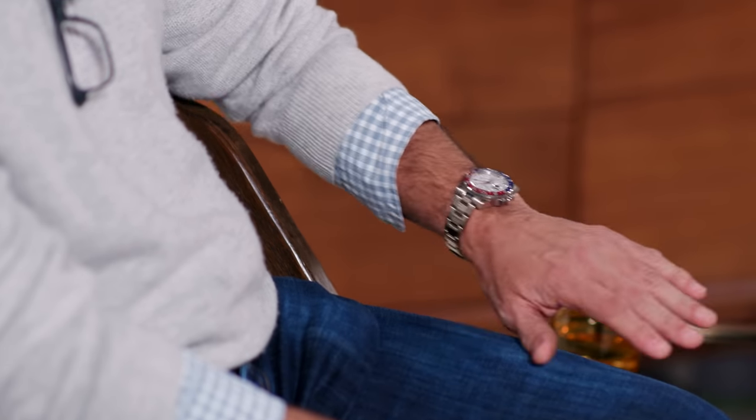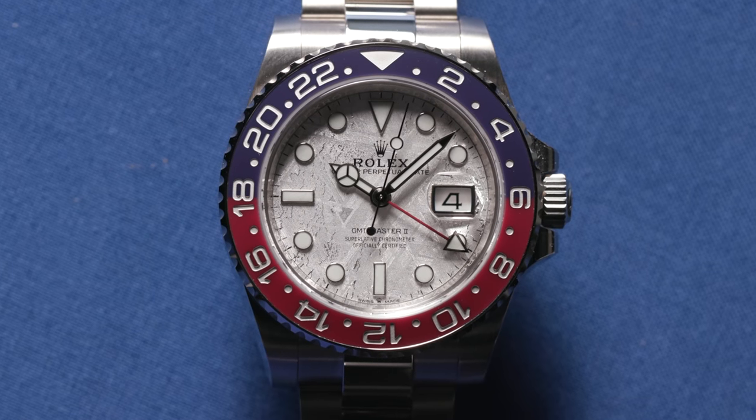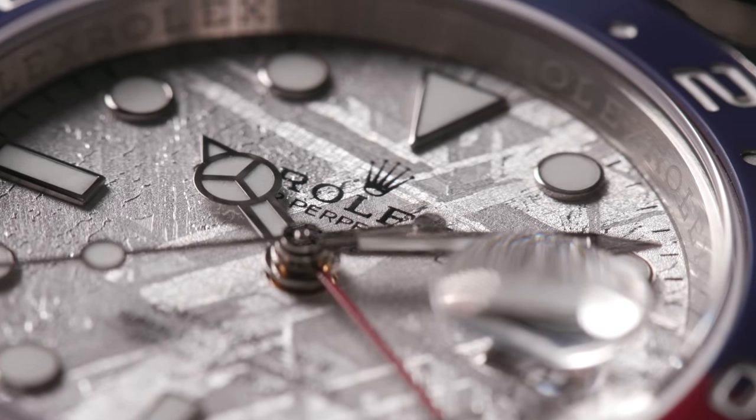Meteorite is just one of those things that I always loved. It's just so unique to me. I love that each dial is individual, because it truly is a piece of meteorite that they're slicing, and every one is just a little different. And it was my dream watch, being a GMT guy. I had my black GMT, I had my Batman, and then I kind of had to lay off for a few years. I had two kids in college. It wasn't the time to be buying more Rolexes. And I said, once I get the two oldest graduated, I'm going to treat myself. And I did. And I just absolutely loved this watch.